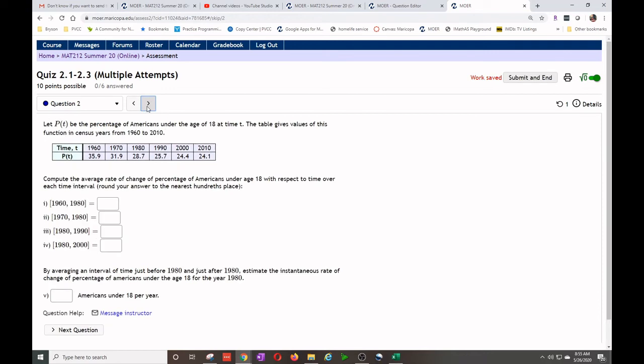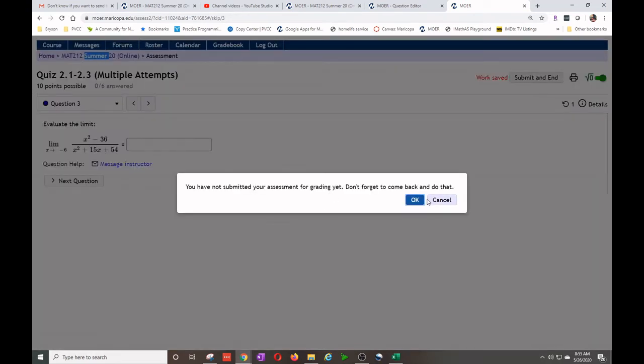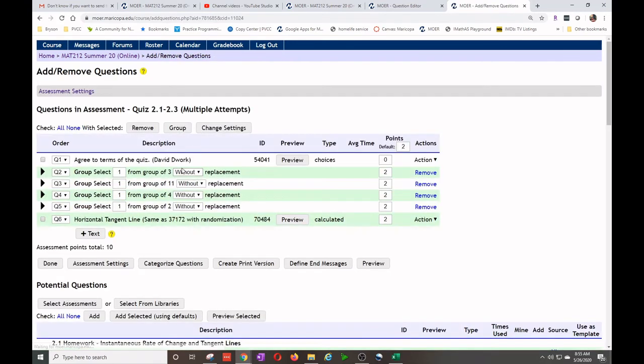Now the good news is I get different questions. Let me show you the back end. You're not going to get the same quiz every time. These numbers will be different because I'm in the middle of coding them, but what's happening here is that the first question is actually pulling one of 3, and every time you come in, it's going to pull a new one of the 3. Same thing here. This next question is out of a group of 11 different questions, then 4 questions and 2 questions, and the last question is a randomized question. It's just a graph.